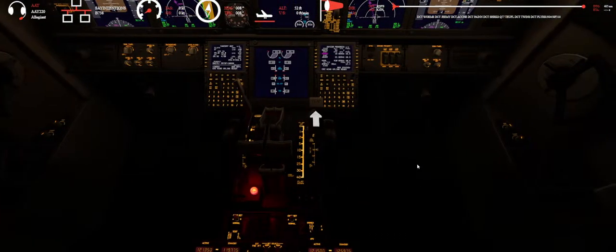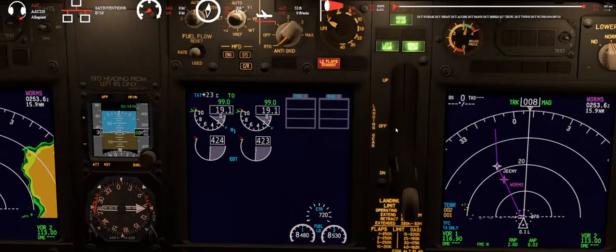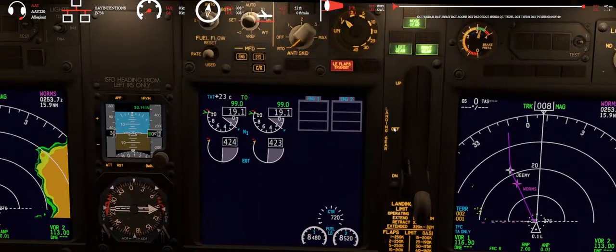Citation 0 Echo Zulu, read back, correct. Evening, Sanford ground, Citation 500 Zulu, with Juliet, at Millionaire, taxi at 9 left. Sanford ground, Citation 0 Zulu, Millionaire, taxi.